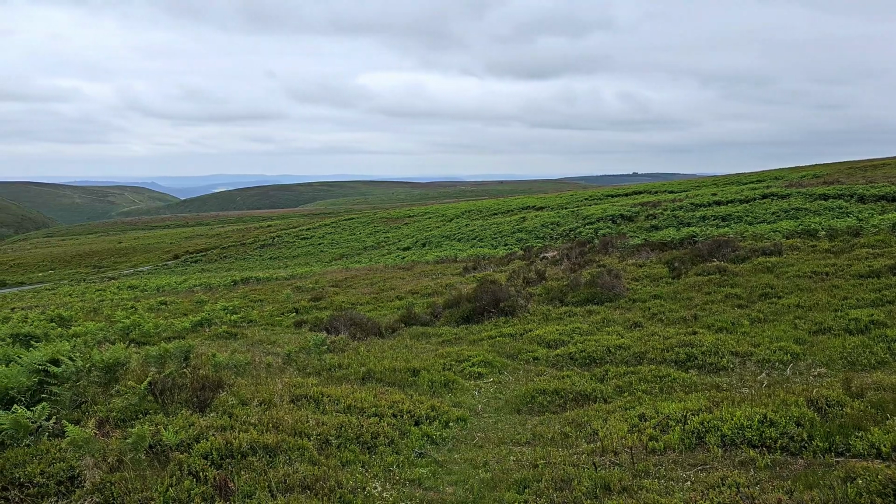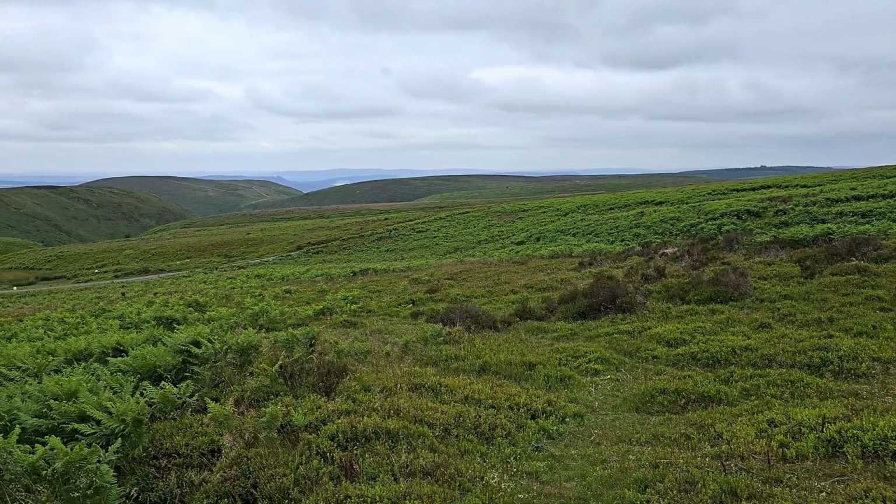There are paths for walking, cycling and horse riding. You can even drive to the top of the hill to take in the views.